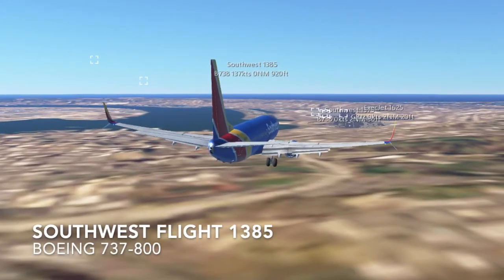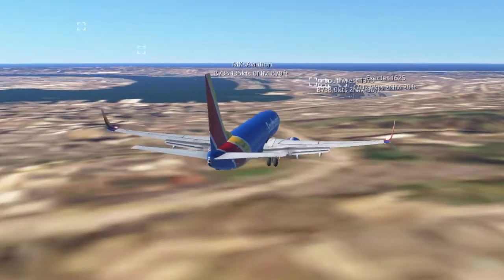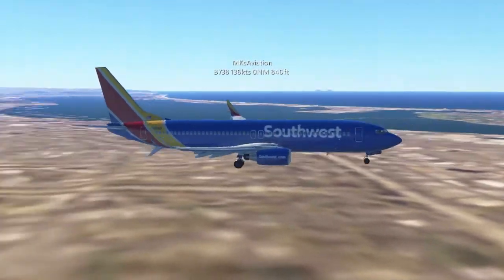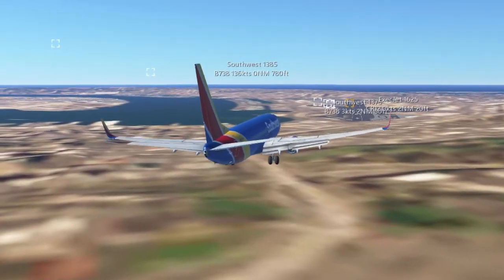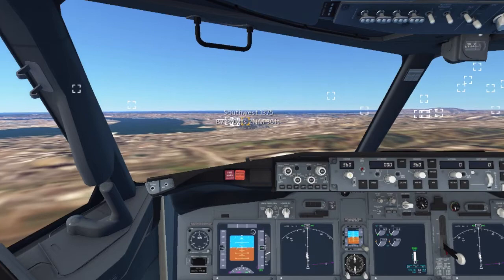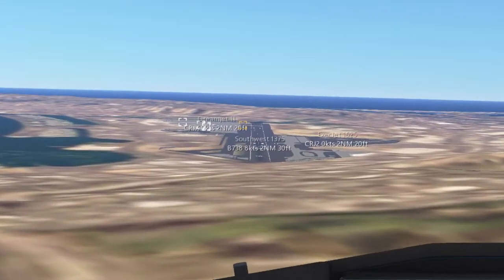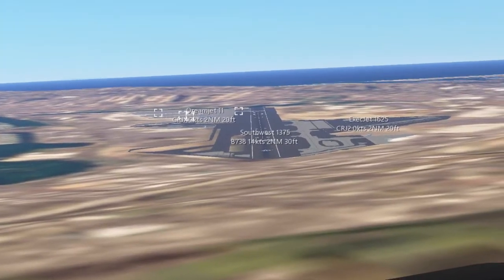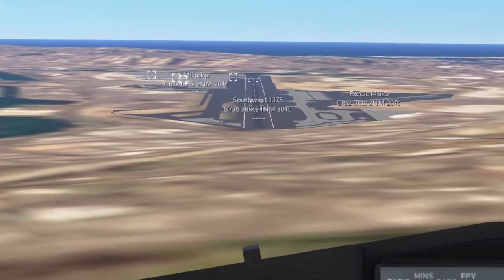Alright, next we got Southwest Flight 1385. This flight was scheduled to have service from San Diego to Oakland, California, but due to some unexpected circumstances, I did in fact have to return to San Diego. So I was climbing out from San Diego at about 17,000 feet when I decided to turn back and was vectored back to the airport.